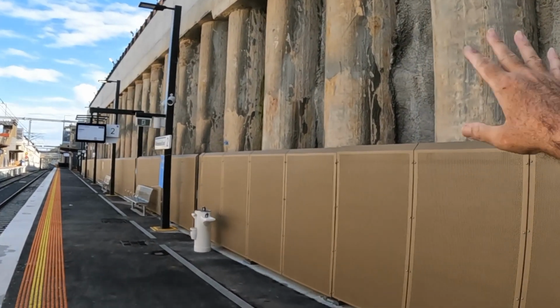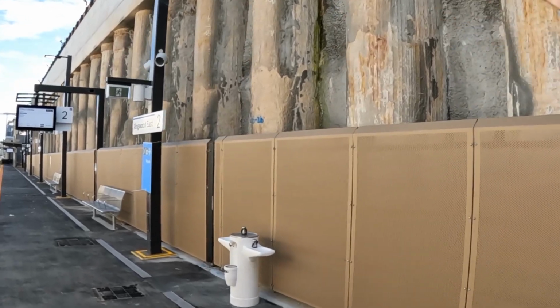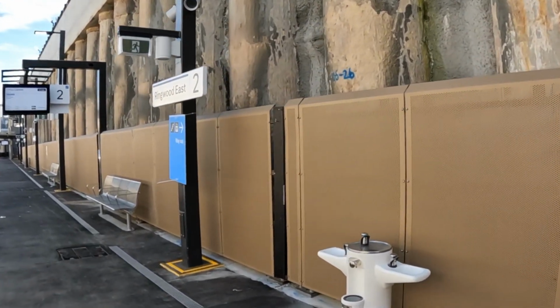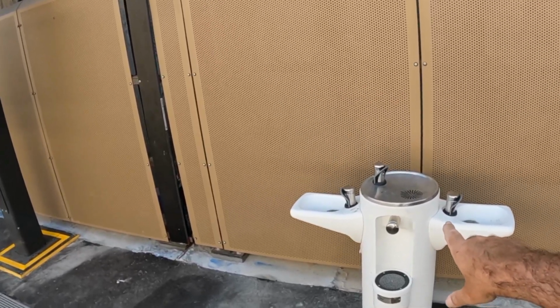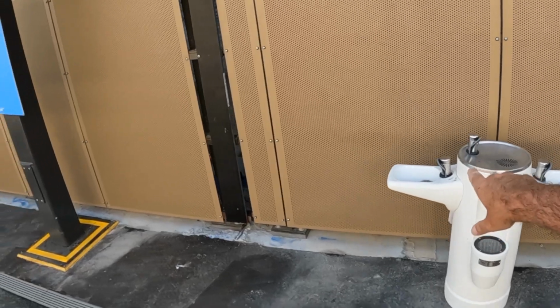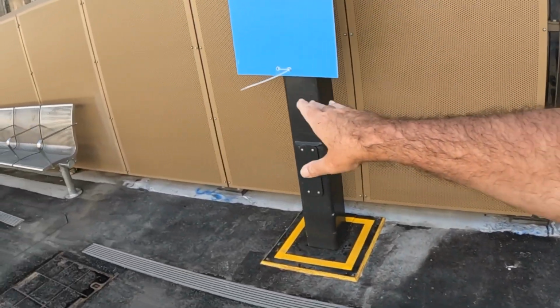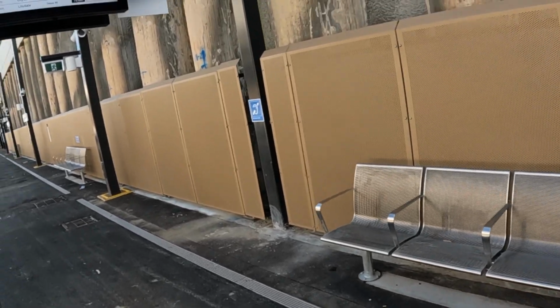So yeah, I just don't like this. This is really not good. Personally, that's my personal feeling. There's that drink fountain we saw. That was on platform 1. This is platform 2. But yeah, it's a very interesting station.